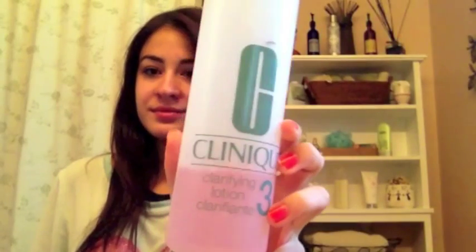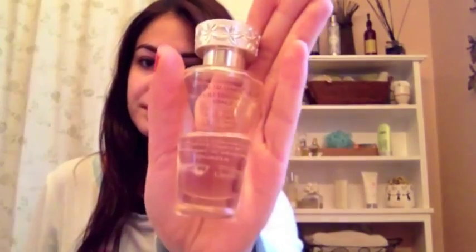I always begin with my Neutrogena oil-free grapefruit acne wash, and then I continue on to tone my face with my Clinique toner and moisturize with a Paul & Joe facial treatment oil. It leaves my skin nice and smooth and moisturized. And of course I tie my hair back.